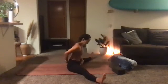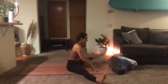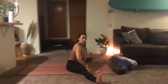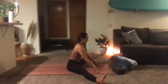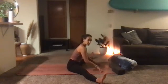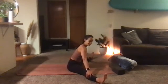centered between almost your tailbone and your pubic bone. Your pubic bone might feel like it's a little higher, but that's where you can maybe soften your knees or sit yourself up on a block. Okay. Take a breath in and a breath out to hinge at your hips, slowly coming forward. And this is where I'm stopping tonight.